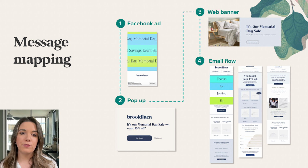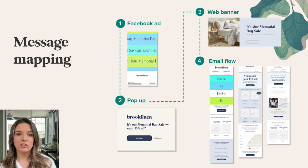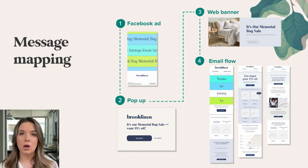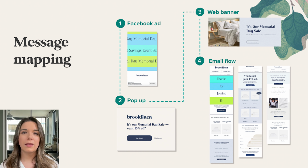I think that this example from Brooklinen is really, really great. Even though it's not Black Friday related, it really just shows that complete customer journey and how things are consistent. With this consistency, it's just going to deliver a better overall promotion strategy, but it does connect the dots for users, whether they saw the promotion on TikTok or they saw it on your website. Everything kind of connects. And with that connection, they'd be more likely to convert.